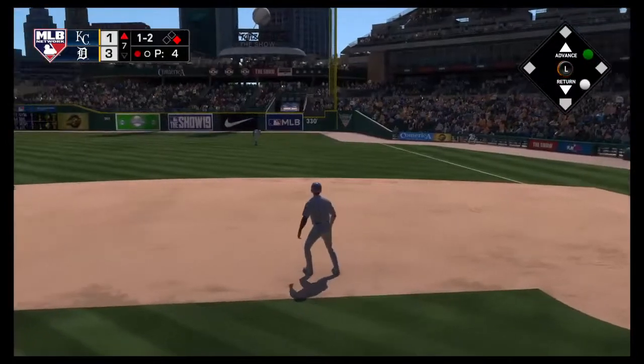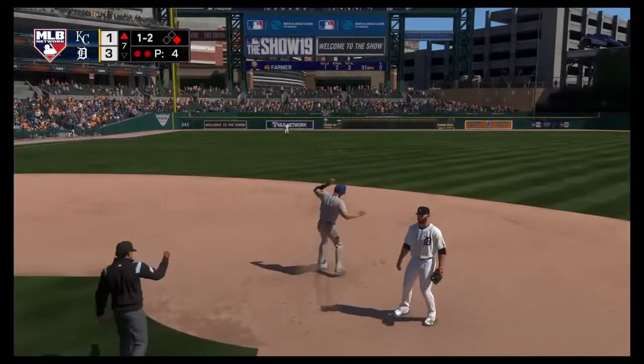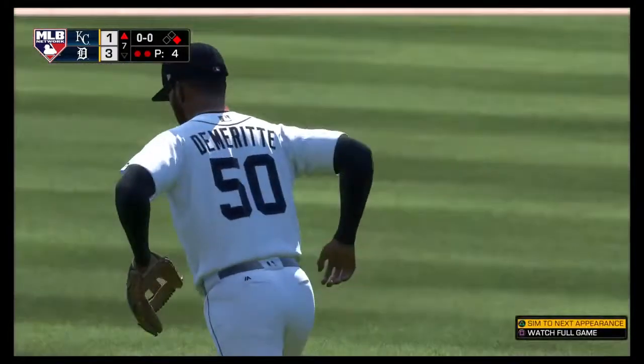Swinging a blooper to the right side. In there, a base hit. Throw into second, but now a throw from the outfield will get him. How slow can you be? Oh, man, I don't know how that happened. Look.